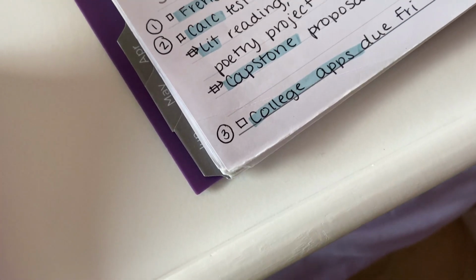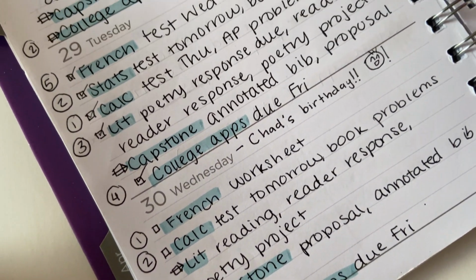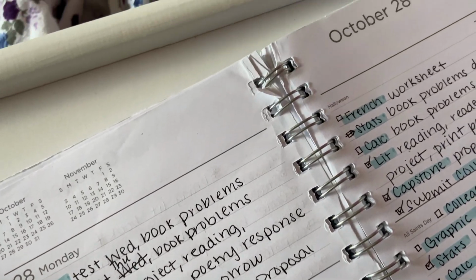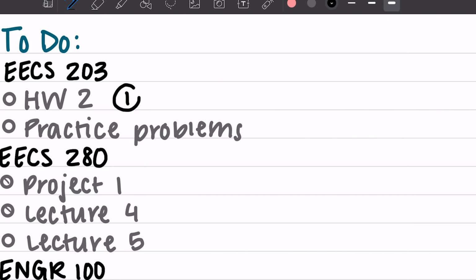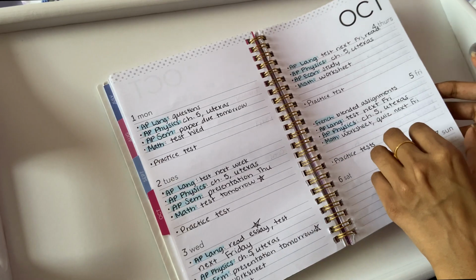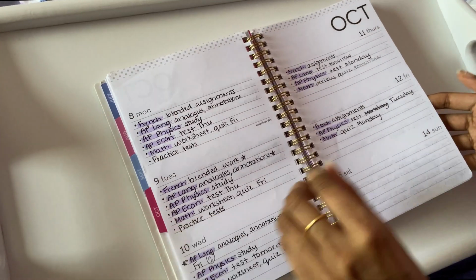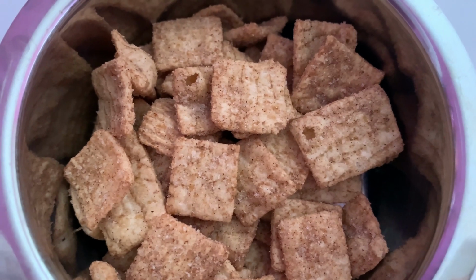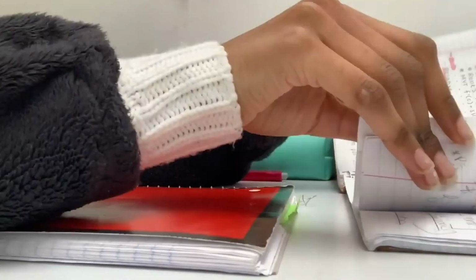After writing down everything I needed to do each day, I ranked each task so that I knew what to prioritize. For instance, if I placed the number 1 next to a task, that meant that it was the most important or the most time sensitive, so I needed to complete that task first. And if I placed the number 2 next to a task, I would do that task second, and so on. Once I got home, I would always check my planner first thing while having a post-school snack, and then I would begin with the first task.